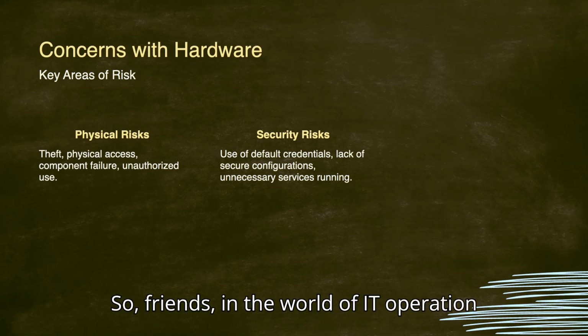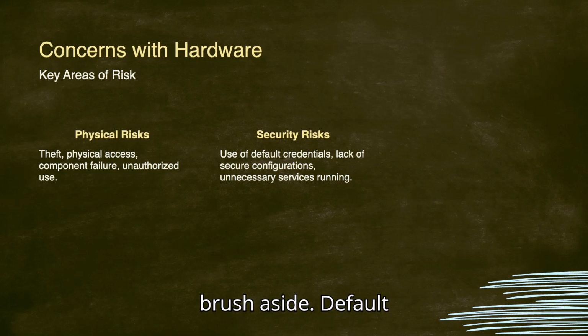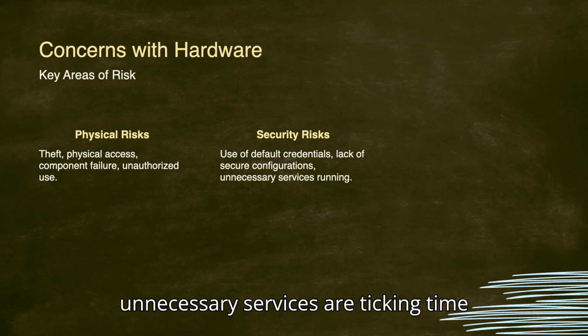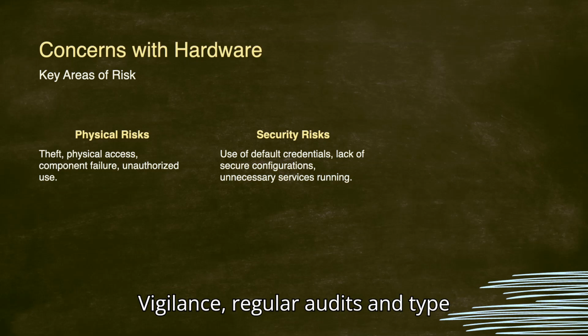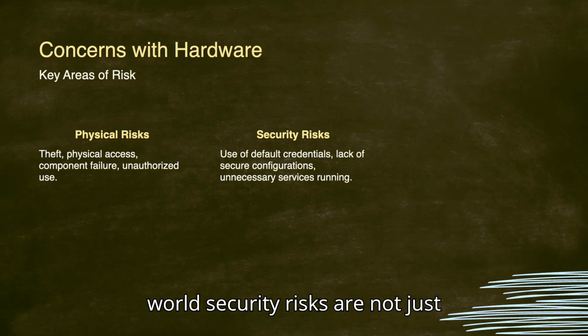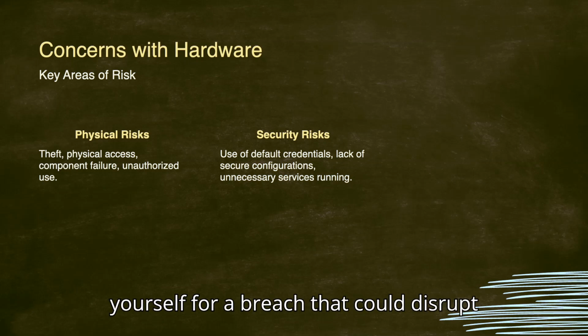So friends, in the world of IT operation management, these are not small issues to brush aside. Default credentials, poor configuration, and unnecessary services are ticking time bombs in your system. The solution? Vigilance, regular audits, and tight security practices. Because in today's world, security risks are not just technical issues, they are business critical threats. And if you don't take care of them seriously, you are setting yourself up for a breach that could disrupt everything.